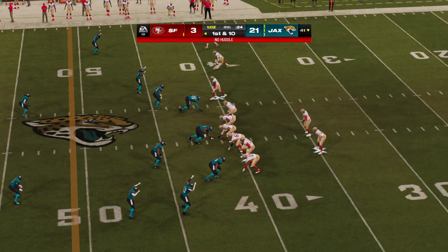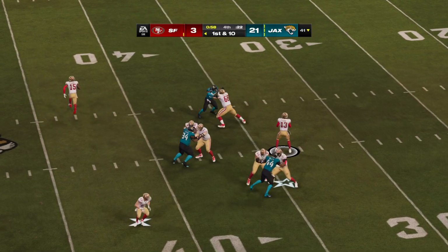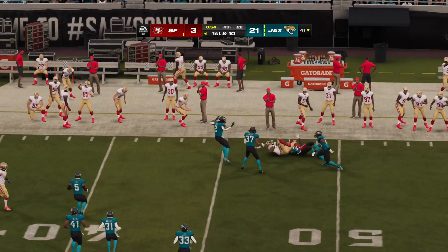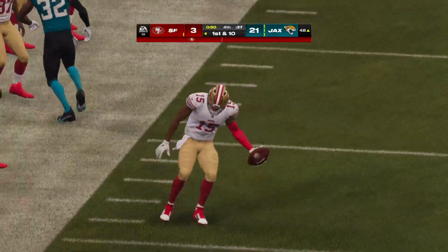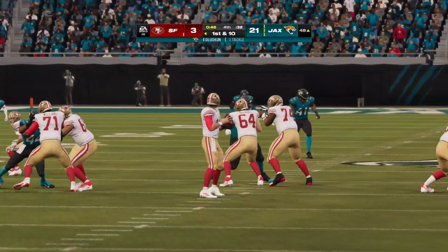Put your best cover guy on him and then change the coverages behind him throughout the game. Brackets, double, zone, man, you name it. Make sure he gets a lot of angles. And he'll be taken down, but not before he gets into enemy territory. 11 more on that one and another first down.